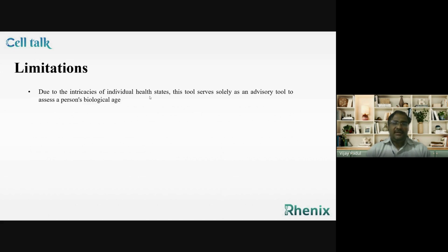So this database also has limitations because of the intricacies of individual health states. This tool right now serves only as an advisory tool to assess a person's biological age. That means whatever data they are using and whatever results they are showing to the public based on their different clocks, they are cautioning that these are just advisory, and there might be some issues with the accuracy of the results that they have provided.